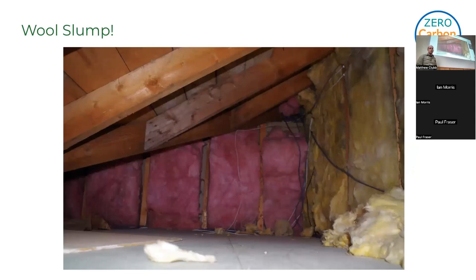But there's always a few issues with it as well. This is a client's house where their room and roof has been filled with wool. And if you can just see there, what you get is slump. So it sags. So if you're going to use mineral wool in this situation, don't buy the cheap, loose stuff. Buy the bats, because they're much more sturdy, and you can squeeze them in and they'll hold their shape for much longer. And you can see here, you've got another gap just in there.